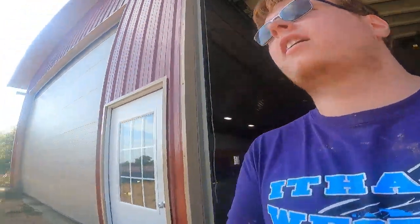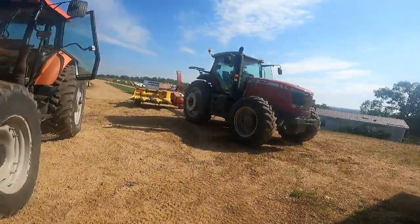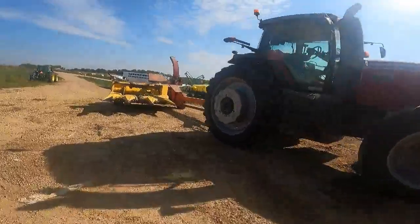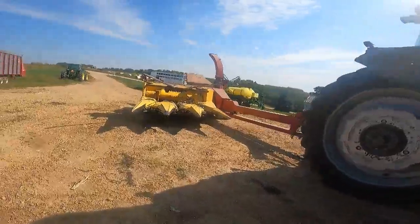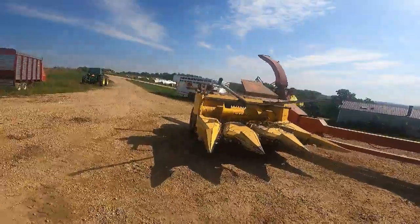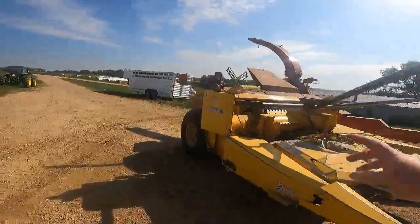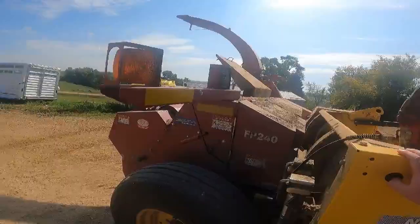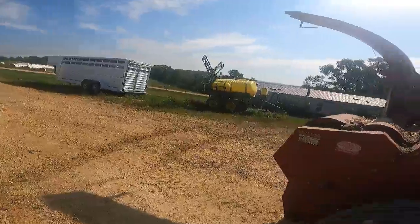Today we are, well, my dad's servicing the chopper right now. He's greasing it, he's gonna get the chains oiled, everything ready to go down to Peggy's, which is our next farm. It's one long distance farm we've gotta do. We're gonna fill up the next bag.